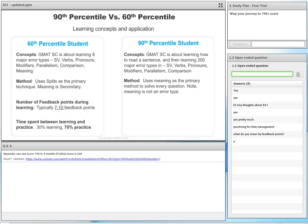A 90th percentile student thinks about it very differently. For him, this is about a matrix of 200 different sentence structures. Each sentence structure can produce an error type. Those primary error categories are the same, but it's a game of sentence structures and error categories in a matrix. This guy uses meaning as the primary method. Meaning for him is not an error type. Meaning is a way to solve questions.